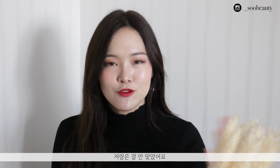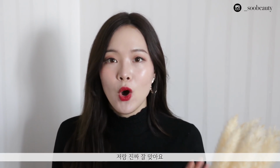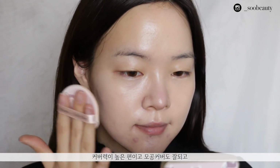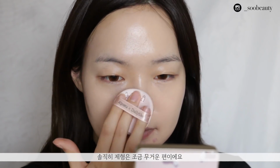So like I said, I feel like the Misa tension packs and the Pew tension packs are kind of similar. Apart from the renewed version of the Misa tension packs, I do not like that one at all. But the older versions and the Conceal one and the Wonder tension packs work so well on my skin. The Wonder tension packs in general have really decent coverage and they just cover up the pores really well. I will say that their formulas aren't the lightest and they don't really give you that refreshing feel.